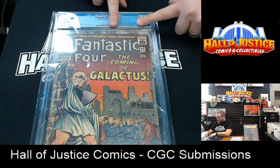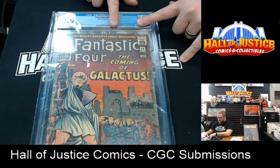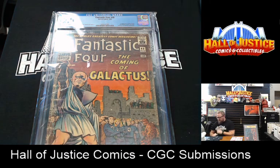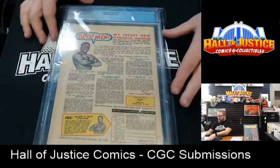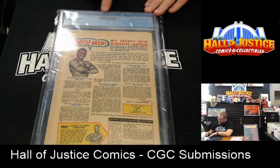Over here on the other side of the barcode, if there's anything that's of importance about this particular comic, they will list it right here. First appearance of Silver Surfer and Galactus, cameo on the last page, Inhumans and Watcher appearance. And then you have the little CGC hologram right there. Back of the book, it's completely transparent, so you can see the back cover of the book. A little more information here at the top. Again, it's got the serial number right there and off-white to white pages.